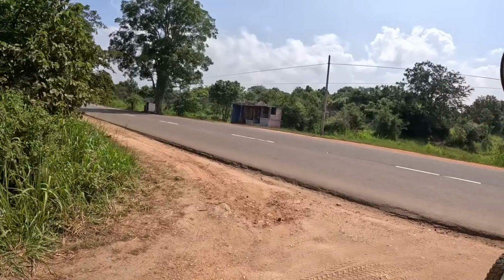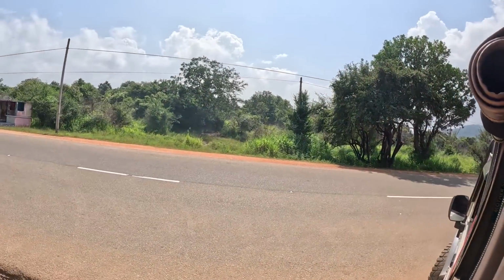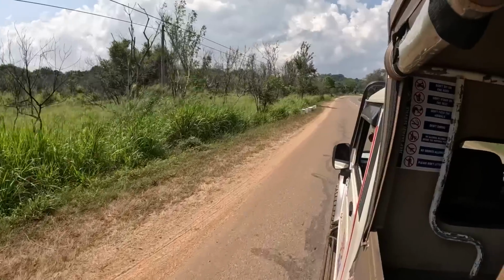Back on paved roads. Oh, it's a nice feeling being back on paved roads that are smooth. But I think that wraps up the end of the tour. We've seen all the animals that we're going to see today. Thank you so much for joining me.